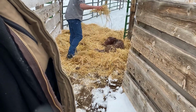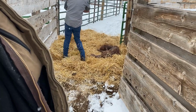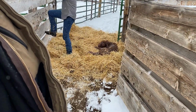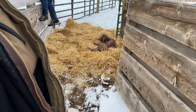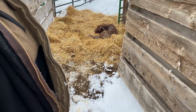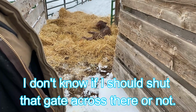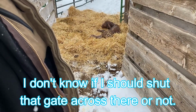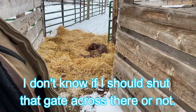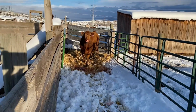Yay! It is a big calf. Wow. Shake its ears. So, God. I bet. Wow, it's a big one. Mama will come out and lick it and get it stimulated. I don't know if I'll shut that gate across there or not. I don't want to walk on it. Yeah. Hopefully she'll smell it and come back to it like that other cow did. I'll get out of the way. We want to leave him alone.